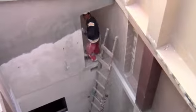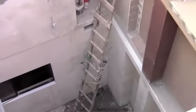Oh, there you go. Look at it. Oh, yeah. Specifically, look at how his ladder's joined. Oh, my gosh. That's called an extension ladder.